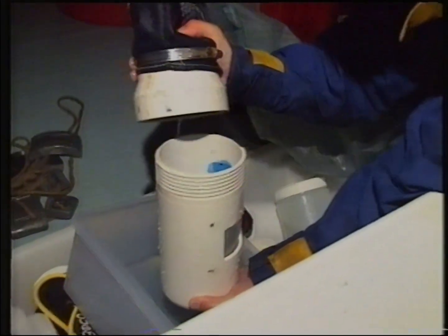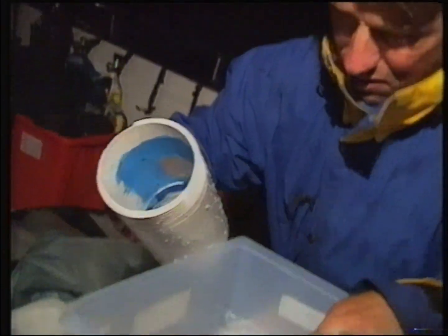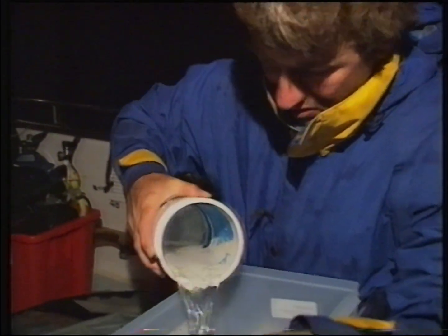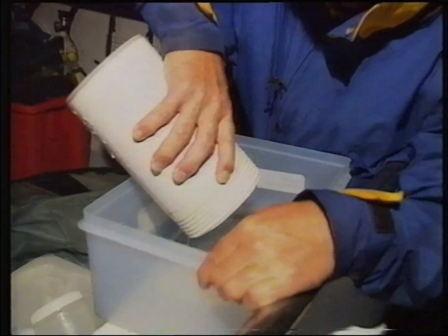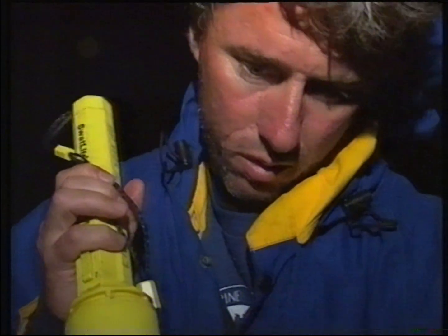Plankton is essentially the larval forms of many of the creatures that live in the ocean. Things like crabs and fishes all have larval stages which are small enough to be defined as plankton.